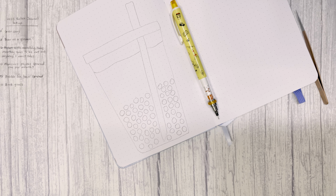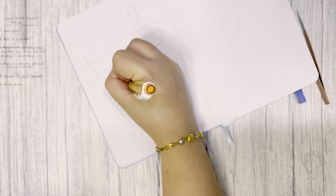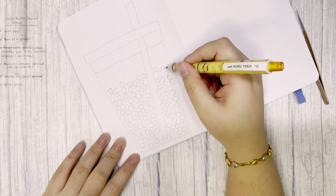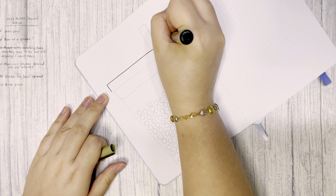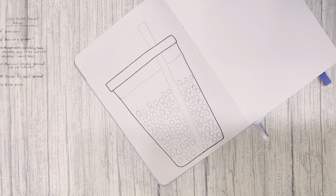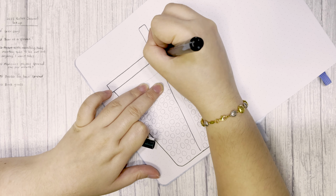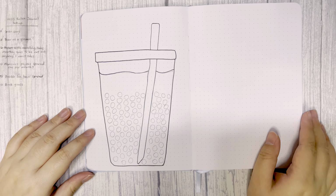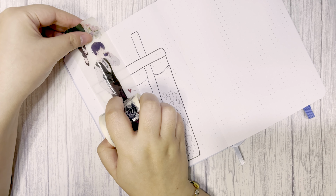So what I'm doing is drawing a huge bubble tea cup and drawing about 3 months worth of boba, and every day that I succeed not drinking any boba or drinks sold in those shops, I will color one of the boba in. So yeah, that's how this page is gonna look. Hopefully at the end of the 3 months, this page is gonna look really pretty. But I did add a character at the top. It took me a while to find a good match, but I think I found one.